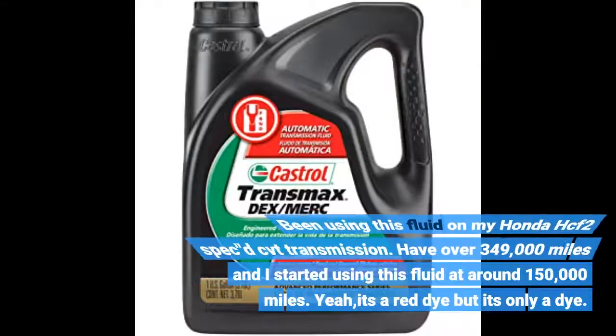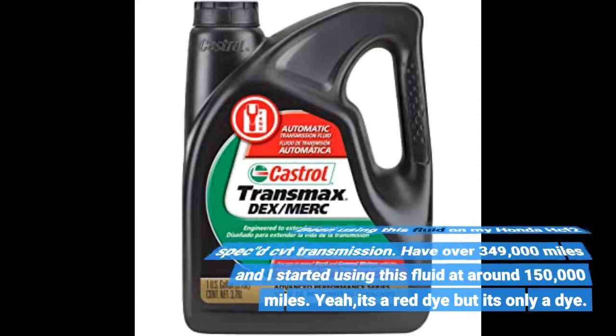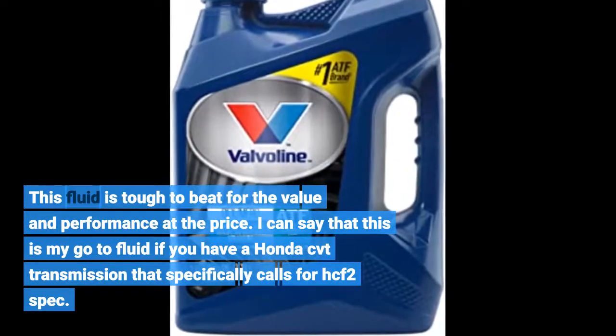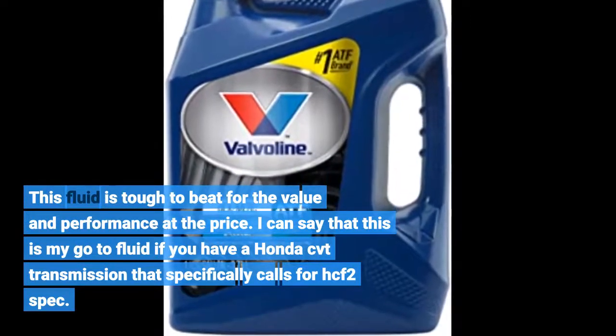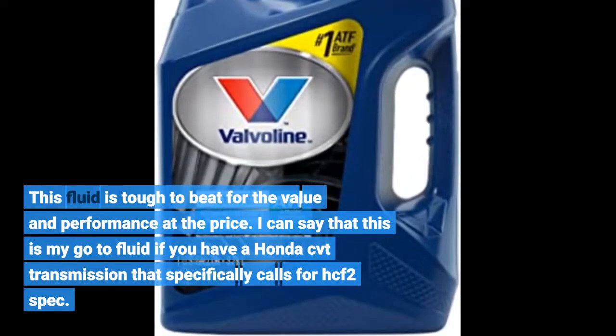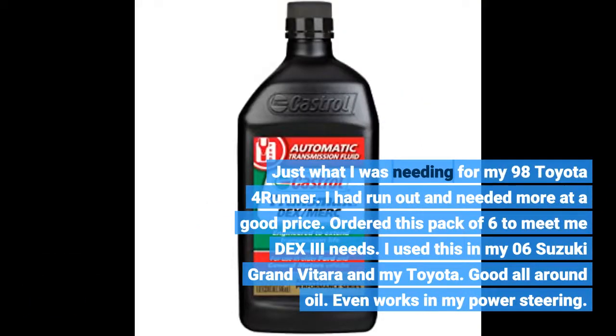Been using this fluid on my Honda HCF2 Spec D CVT transmission. Have over 349,000 miles and I started using this fluid at around 150,000 miles. Yeah, it's a red dye but it's only a dye. This fluid is tough to beat for the value and performance at the price. I can say that this is my go-to fluid if you have a Honda CVT transmission that specifically calls for HCF2 spec.